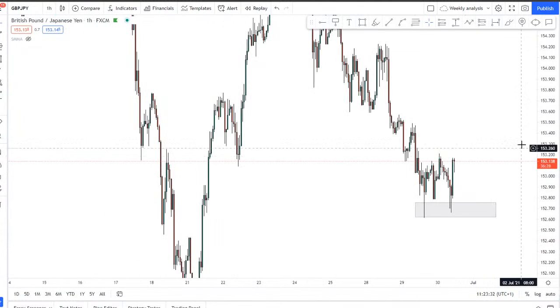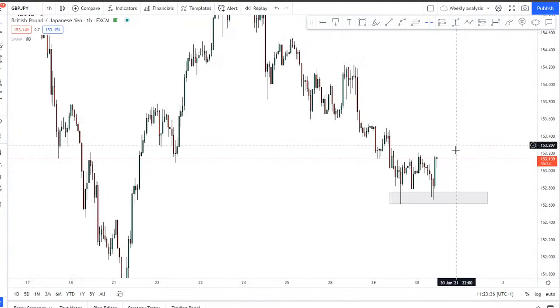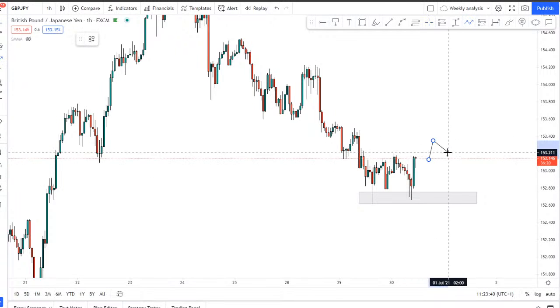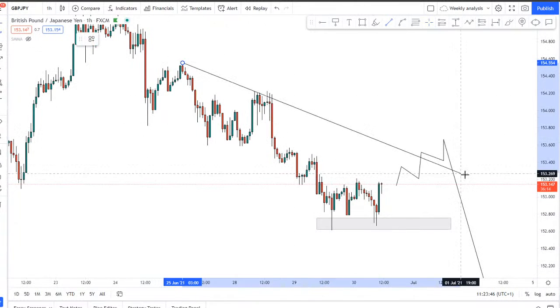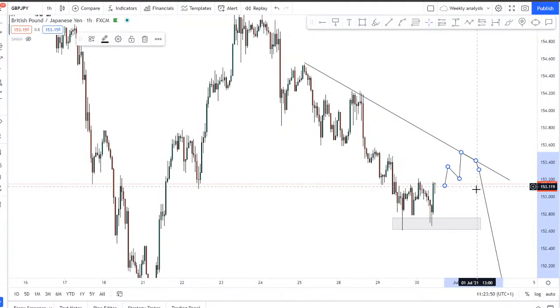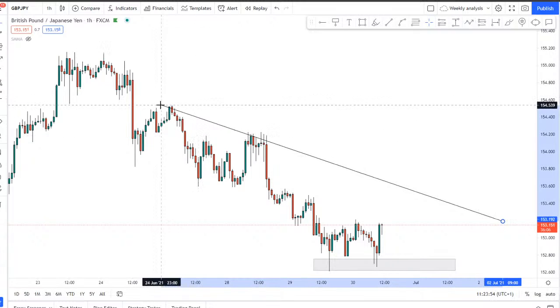But I don't think this is a bottom. So again, if you are looking to sell pound JPY or currently are selling pound JPY, I don't think there's anything to worry about really. I think we're just going to retrace a little bit to the upside and then see another push back down. If it can hit these lower highs here, we do have a trend line there, so that could be where price wants to push to and then fall to the downside further. So I don't think there's anything to worry about.